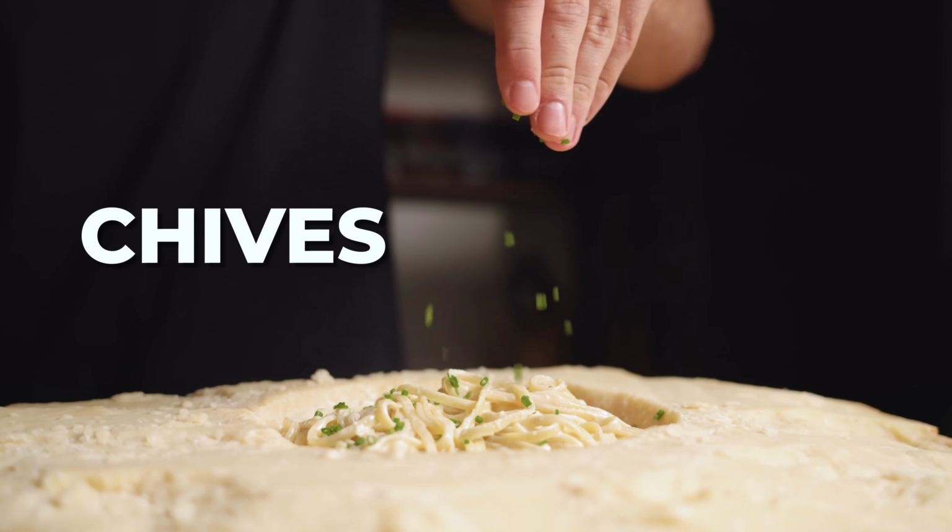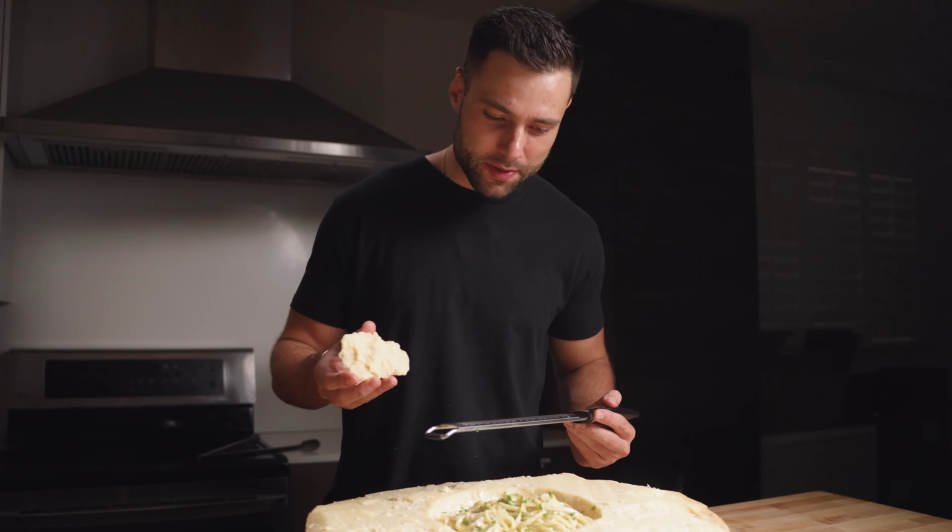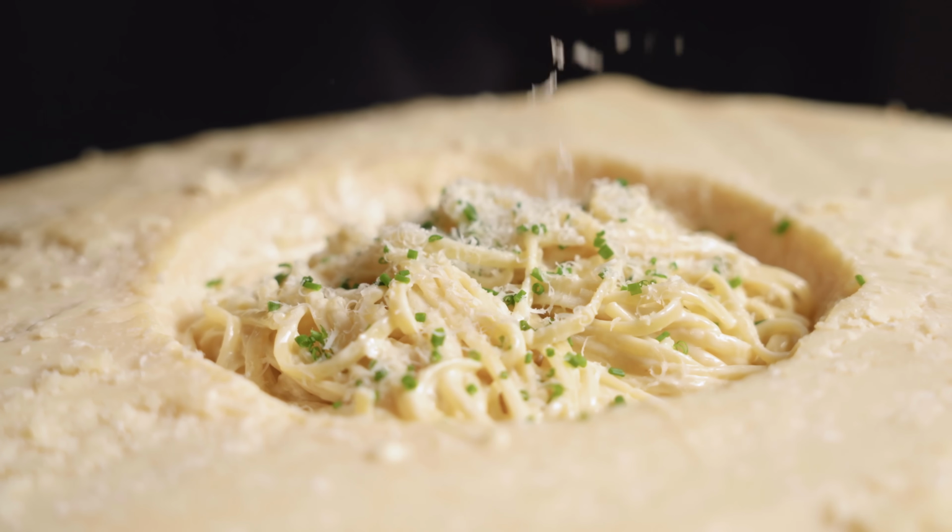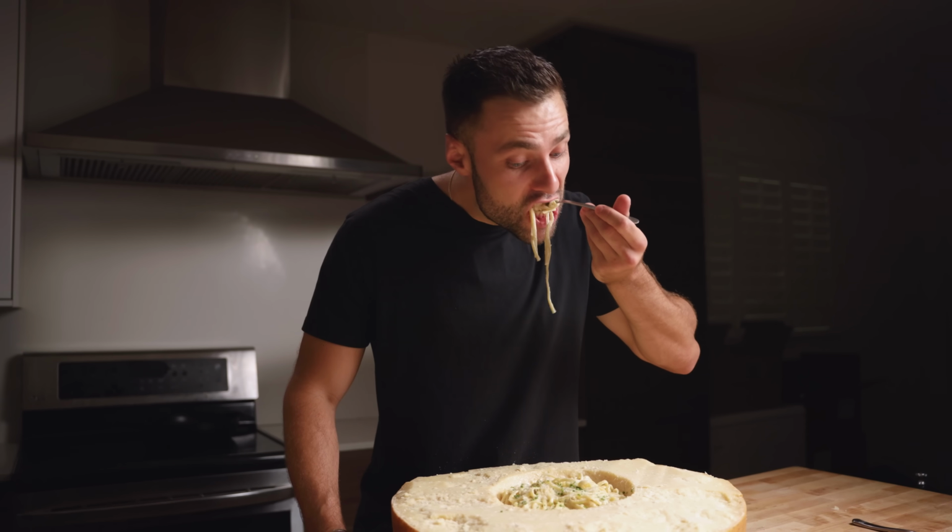Finish it off with chives. And I'm not gonna lie, this feels like a ridiculous move here, but Nick says to finish it off with more freshly grated Parmesan right on top. Time to give this a taste.